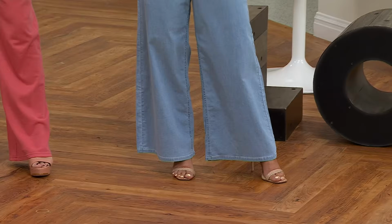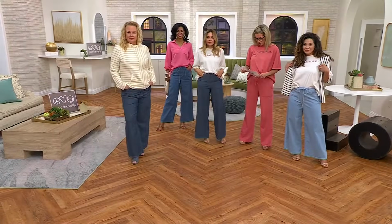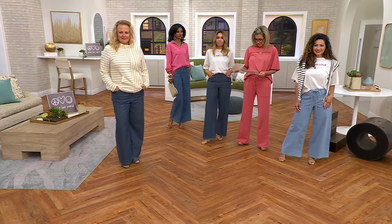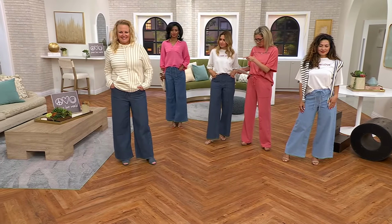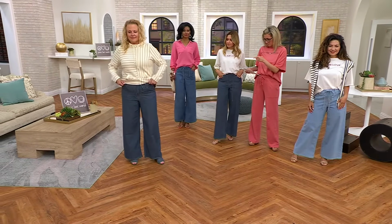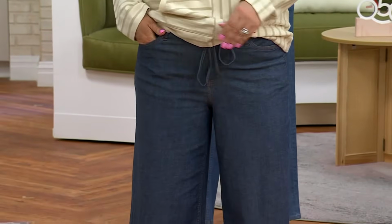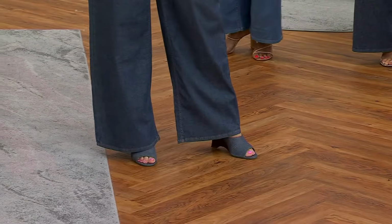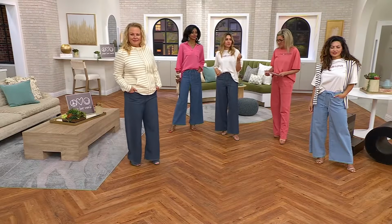So over here, Miss Kalani is 5'2". She is wearing the light wash in the petite inseam, which is 28 inches, in the size 6. Jackie is 5'9". She's wearing the darkest wash in the regular inseam, 31 inches, in the size 14. Then Katya is 5'10". She's wearing the medium wash, the regular inseam, again 31 inches, in a size 2. And you're in the size 2 and regular. My legs are actually 32.